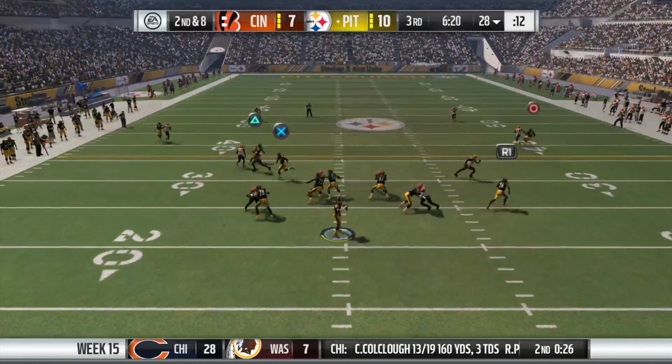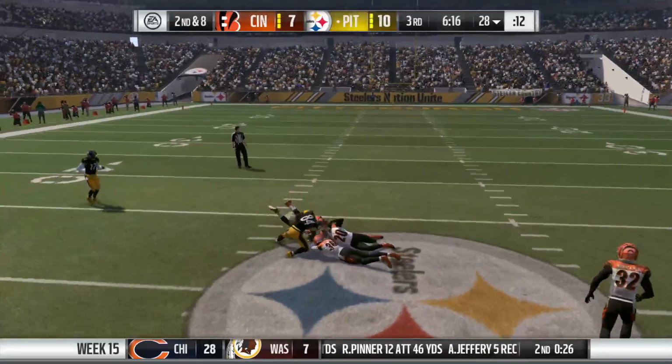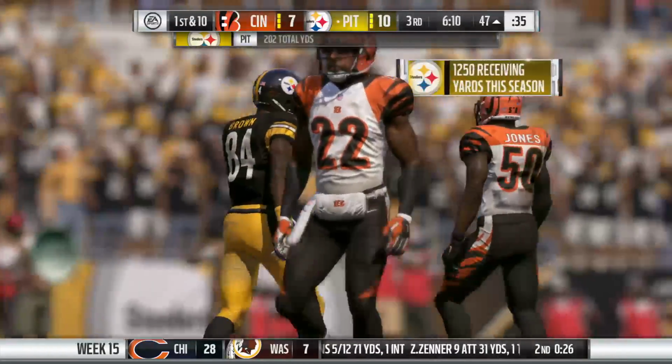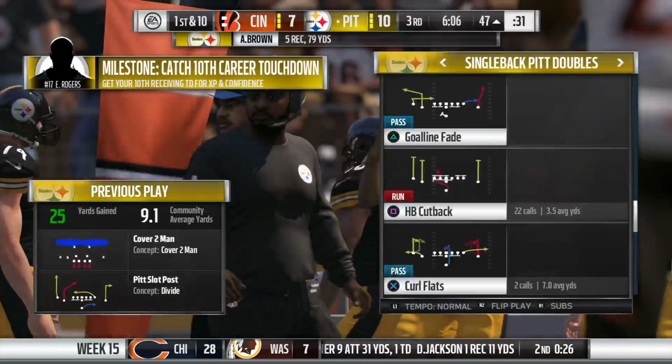On second down, here's Roethlisberger. Oh, he's got a man wide open, complete. And he'll be taken down, but not before he gets into enemy territory. Charles, you think Big Ben is happy to have Antonio Brown on the other side of his passes?